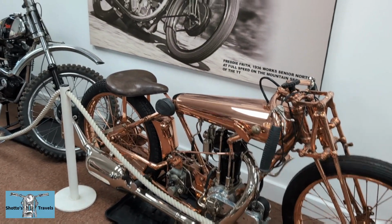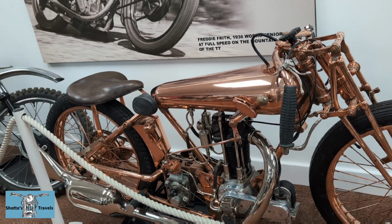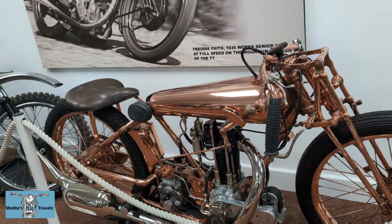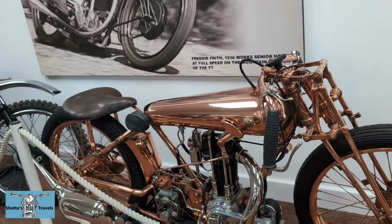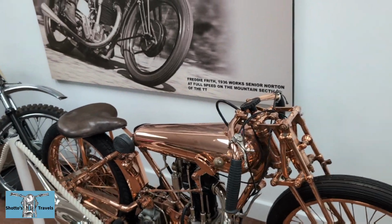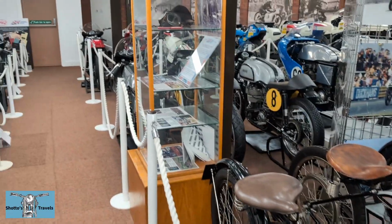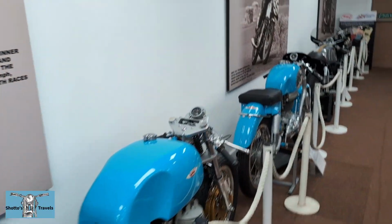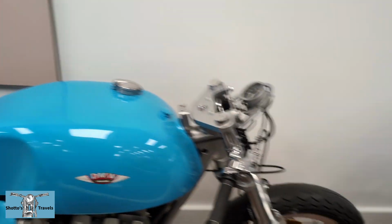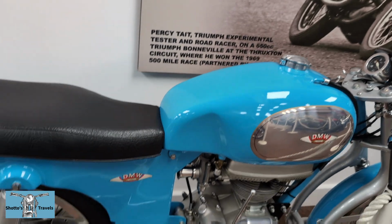Chateley Brooklyn Special, copper knob. Built by Ben and Joe Bickle in the garage, London. Made it for the 1929 racing season. Wow. DMW England. Never heard of them. And here's another one. DMW Hornet 125cc.